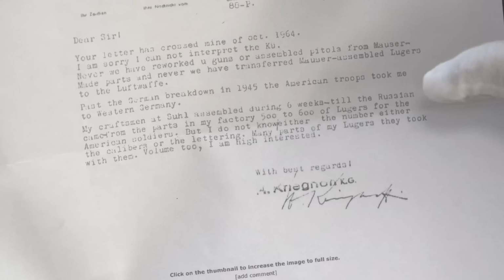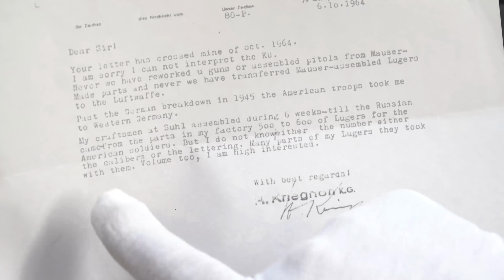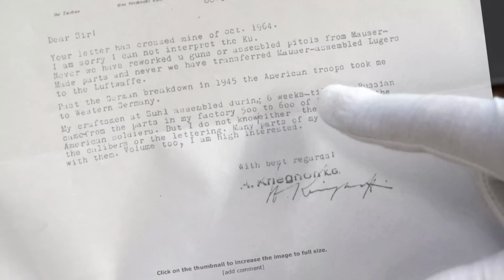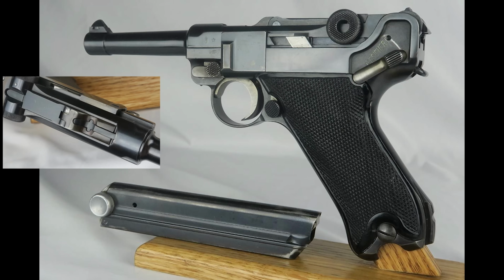And so Krieghoff is basically saying, I had nothing to do with the KU Lugers, but we did make 500 to 600 PX guns for the American soldiers that were sold, and we know that to be true. I've sold some PX guns. Here's a picture of one. They're basically Krieghoff Lugers that are put together from parts and sold to the American soldiers as souvenirs.